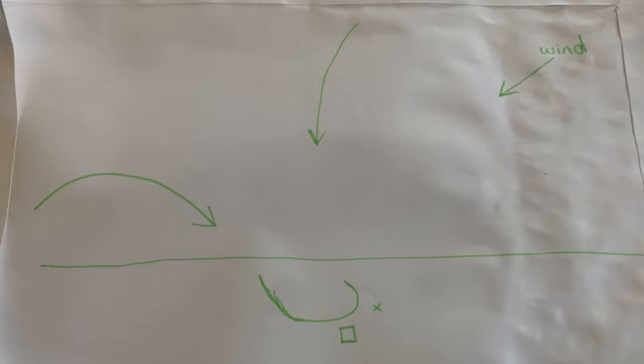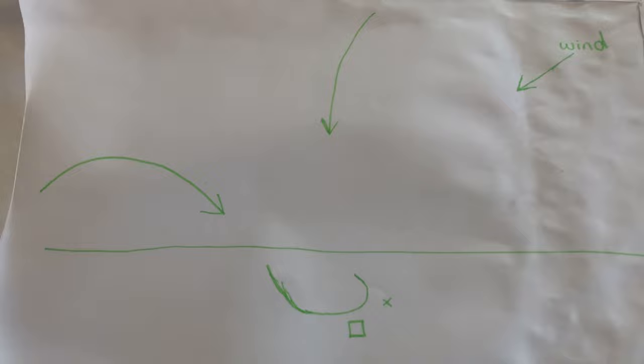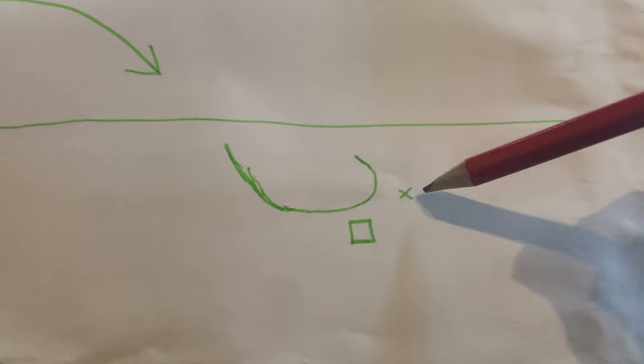But the more important thing really is here from that, knowing where to put my decoys and where to put the whirly and where to put the hide in relation to that. So that's this bit here. What I'm looking for there is this square box represents my hide. The whirly is represented by this X, and the rough outline of where the decoys are going to be is this line around here.